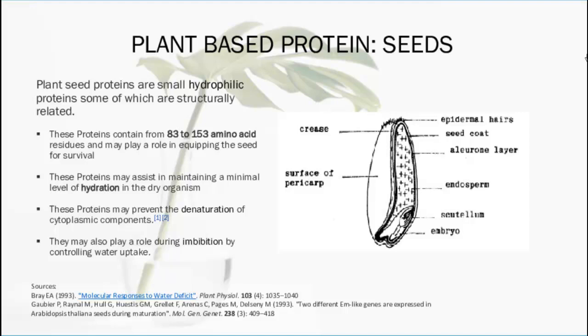These proteins contain from 83 to 153 amino acids, which reside and play a role in equipping the seed for survival. It also does this in our body. So when we're consuming seeds, the proteins that are in those seeds have a lot of amino acids. I talked previously in the slide deck that we needed 9 amino acids. When we're talking about the seed protein, we're talking about 83 to 153 amino acids.